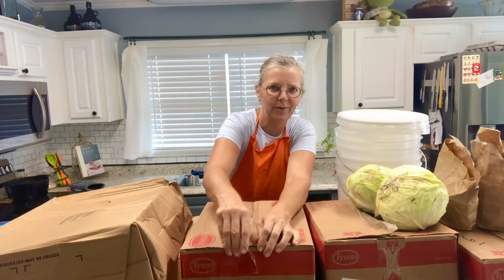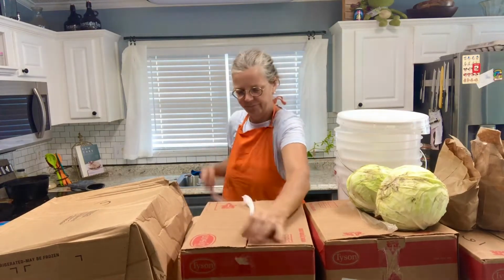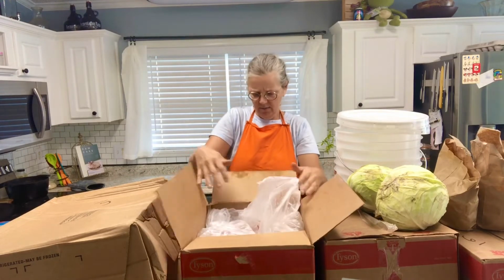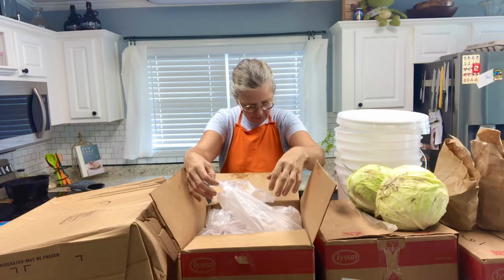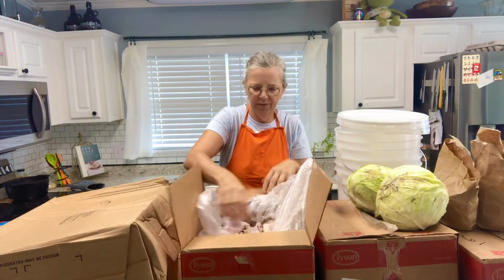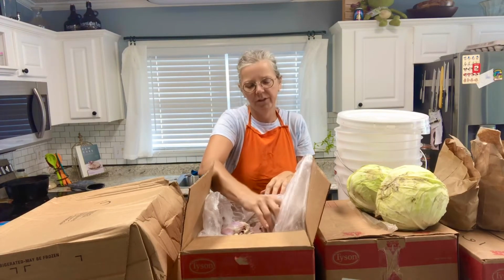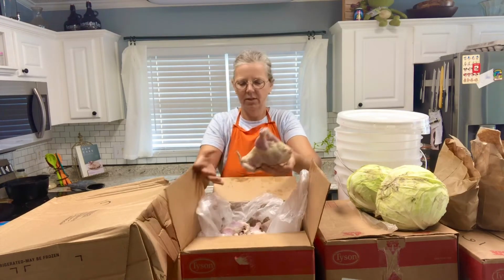I thought it was just going to be random bits and stuff. They're not. It does come in this one bag. What is it? 20 pounds? Oh no, 30 pounds. Oh wow, I thought it was 20 pounds. Oh yeah, these are perfect. I have to repackage these into meal-sized portions. I put them in Ziploc bags and then I freeze them. So these are perfect, ready to go.